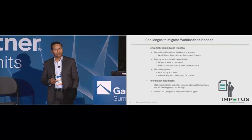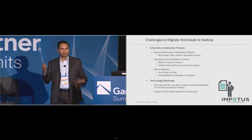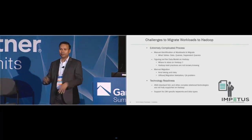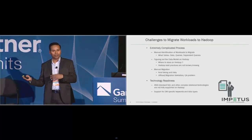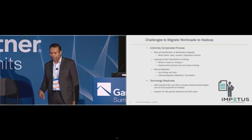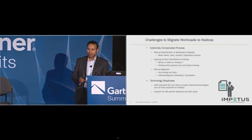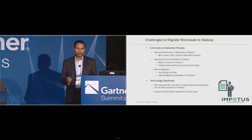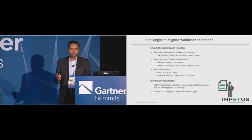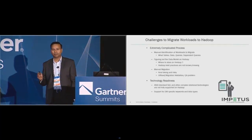We've seen and rescued many implementations gone wrong because some people just took the data model that was there on the EDW, replicated that on Hive, tried to migrate the logic and have that running on Hadoop, and then it just won't perform the way they wanted it to. We already talked about the manual aspect to it, and the manual aspect is always risky. It is dependent on skill sets, it is dependent on people, and everybody is different. And Hadoop skills are very rare these days, as many of you would know.